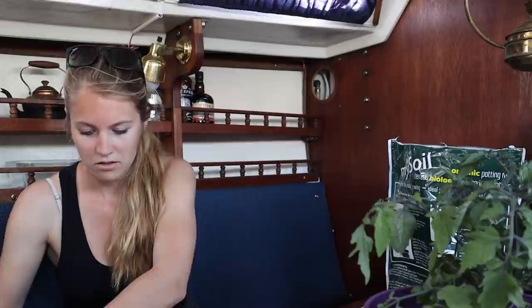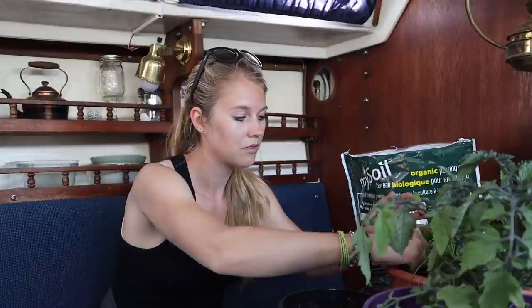Ooh, I don't know what to do. I need something in between this and this. Let's save as much soil as possible. This is a dilemma. This is a serious dilemma. Do I skimp off the top? I really don't want to buy a whole other bag of soil.